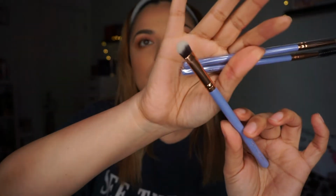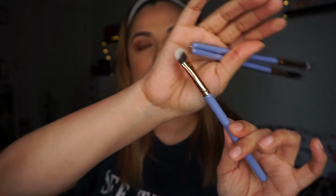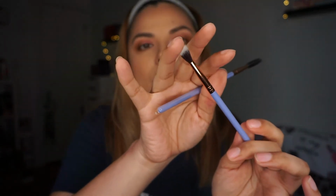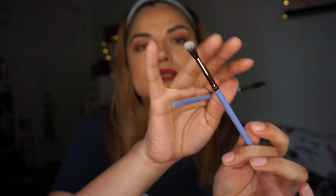We have the Luxie 209 large shader brush. Oh, yes. I love this because this would be perfect to pack on those eyeshadows, the ones that are pressed pigments, glitters and stuff like that. Those are my favorite. This is the 227 blending. It's very small. Small blending, but it'll probably do its job.